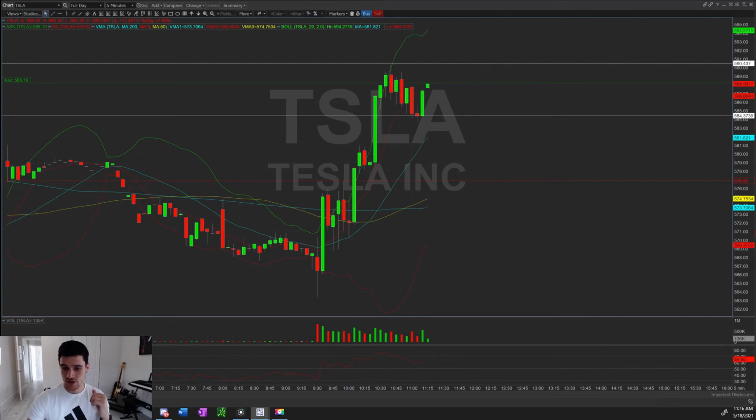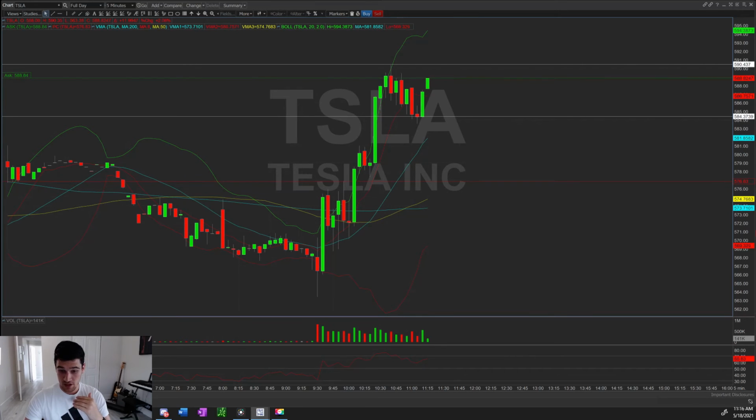Another thing that I like to do is look at level 2. Where are the sellers getting ready to take profits? 590. I see 70 lot sellers at 590, and after that there are really not that many sellers until 595. At 600 you've got a good chunk of sellers. So right here I would tell our traders, go long.